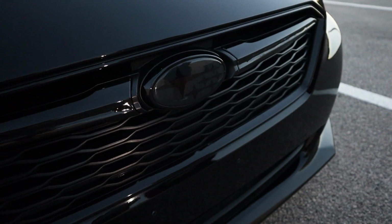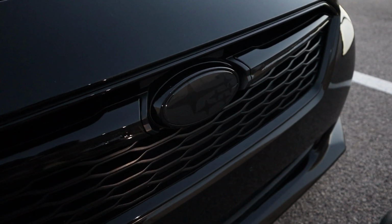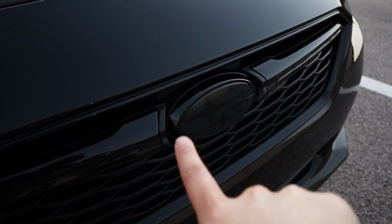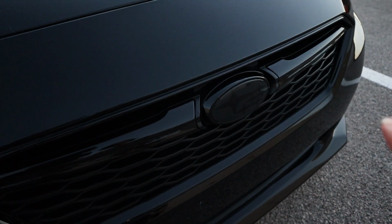I'm using the flashlight on my phone to kind of show that it's a dark gray black background and the black stars. But probably one of the better parts is that it actually has the mounting point in gloss black as well, as opposed to just kind of being like an overlay or something. This is actually an emblem replacement.